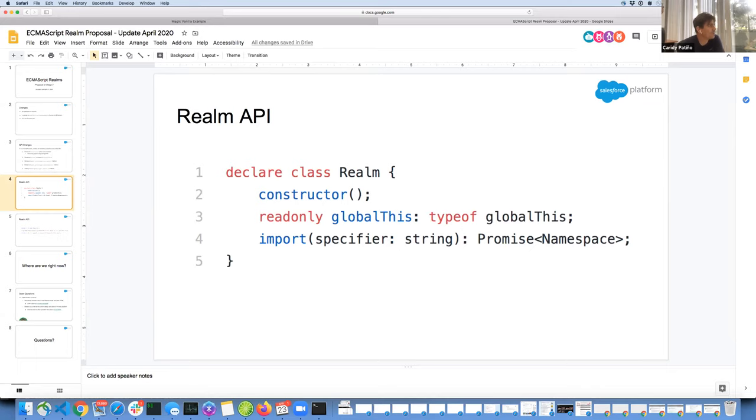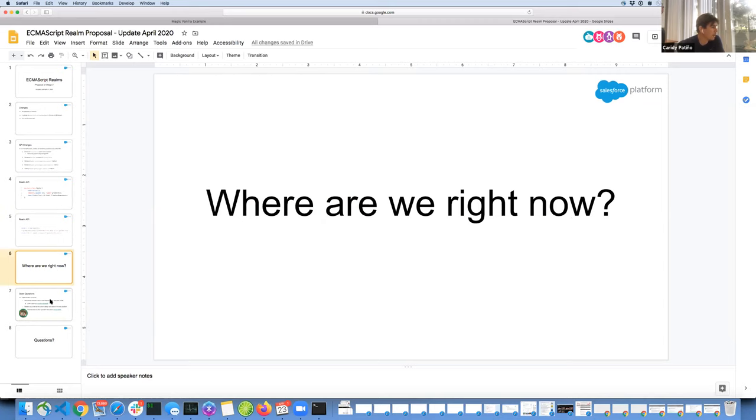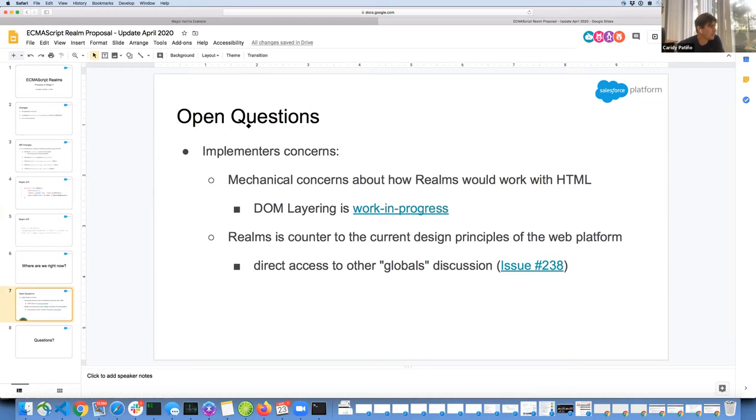So the Realm API becomes this thing. It's very straightforward, it doesn't have much. It doesn't have any specific configuration, just one accessor, one method, a constructor, that's it. This is a very simple example of how to evaluate something or how to import something. And then where we are right now, which is the end of the presentation, which is what I want to talk about in this meeting. There are two main open questions. One is the mechanical concerns. This is how it works with the DOM, and we have been working on these.